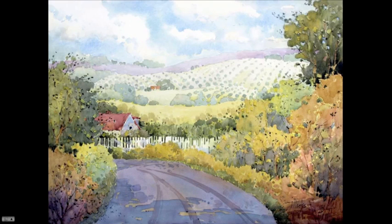Every stroke is purposeful. There's nothing random or thoughtless about any stroke. Every stroke will serve a purpose, and so when you put one down, you need to know how it's going to affect the outcome of your painting.